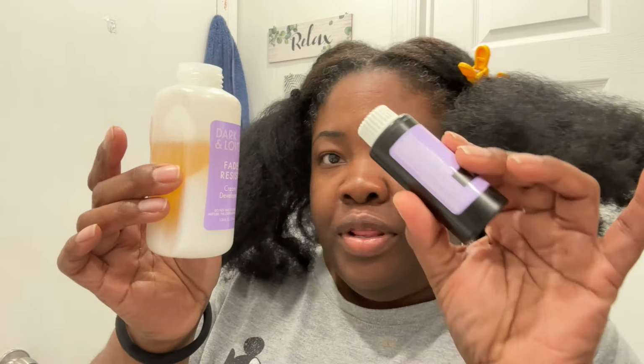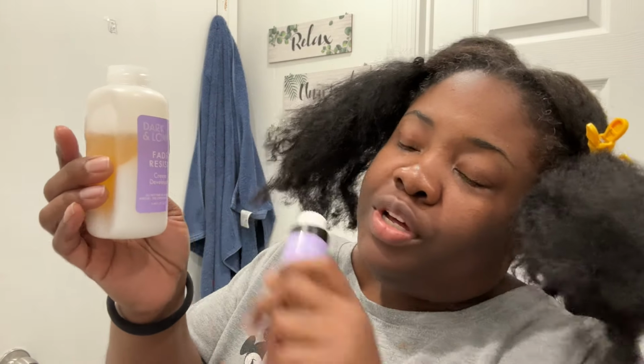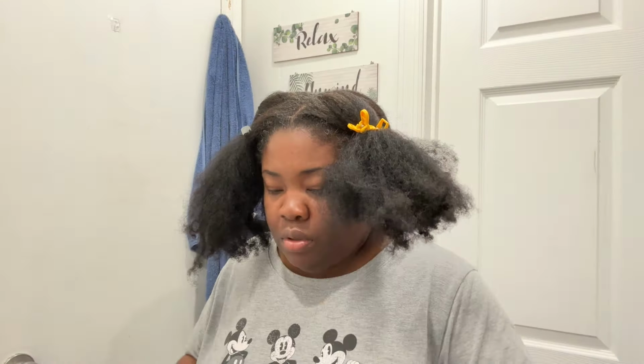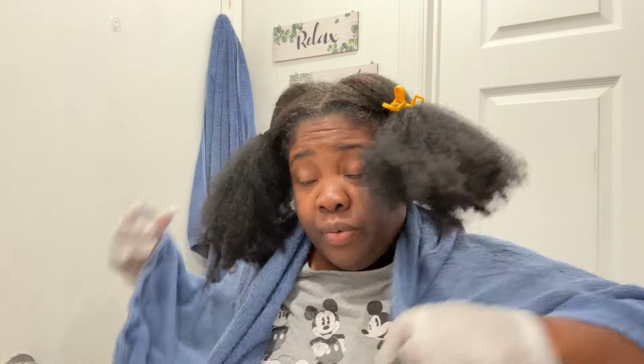Alright guys, I poured the rich conditioning color into the cream developer. We're gonna close that up. I double glove because I don't want my nails to get stained. I expect some staining, but I try not to. And we're gonna shake it up. Alright guys, so I do have a little plastic cap because I have some other things I have to do. So I'm not really caring about this shirt too much, but I'll cover it up anyway.